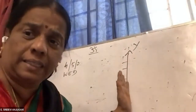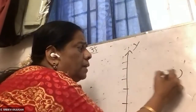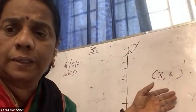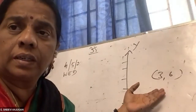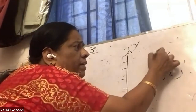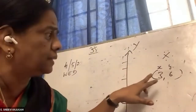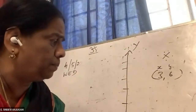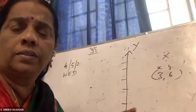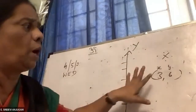X-axis, Y-axis. Because this time in the maths exam, they all made mistakes. Suppose 6, 3 or 3, 6. What is 3? What is 6? X equals 3, Y equals 6. 3 is x-axis. This is very, very important for 9th standard. We have to teach the basics of this. Many children made mistakes: they first choose 6 here and 3 here. That is wrong. 3 is on the x-axis, 6 is on the y-axis. That they have to take. Okay, that is plotting the points.